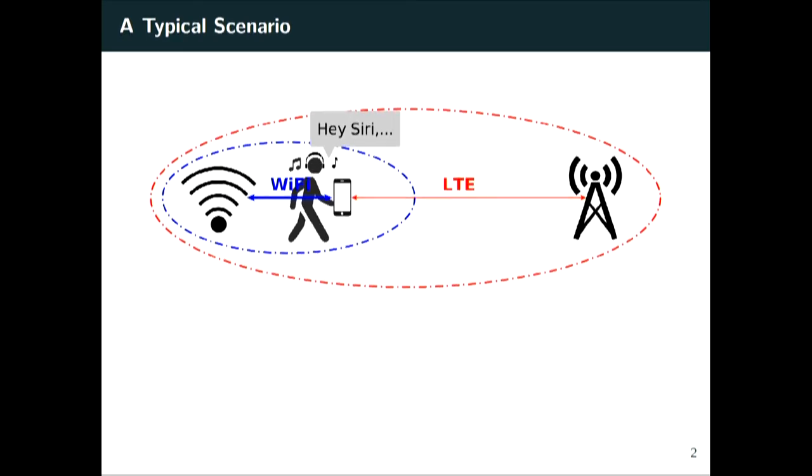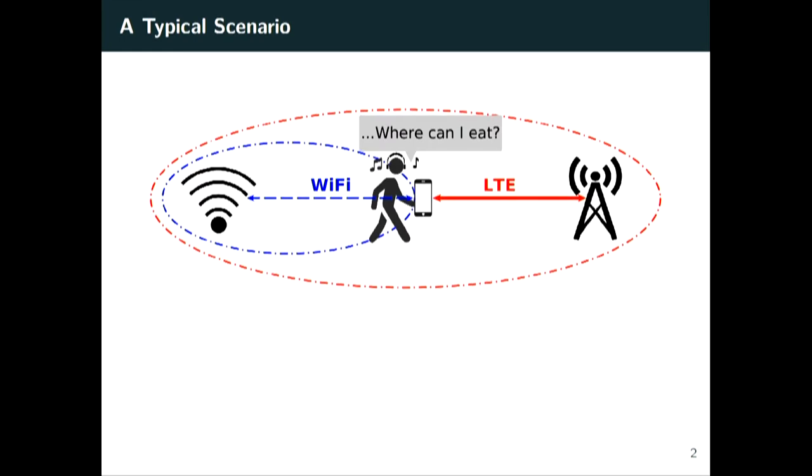Today, there are more and more voice-activated applications like Siri, Google Now, and so on. Users are also still asking for more network content like streaming video, audio, and so on. And they also move. So let's say at the beginning, you are on Wi-Fi, listening to music and doing some Siri stuff, connected to both Wi-Fi and cellular. The question is, what will happen when you leave Wi-Fi reachability? How does Multipath TCP cope with that user mobility?